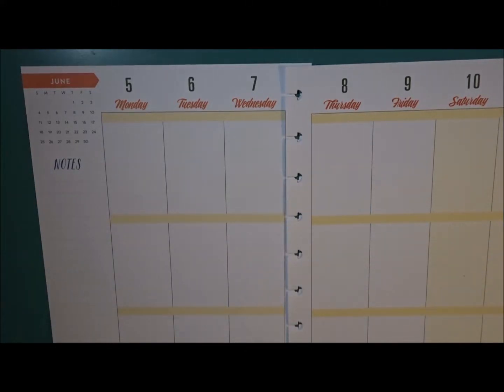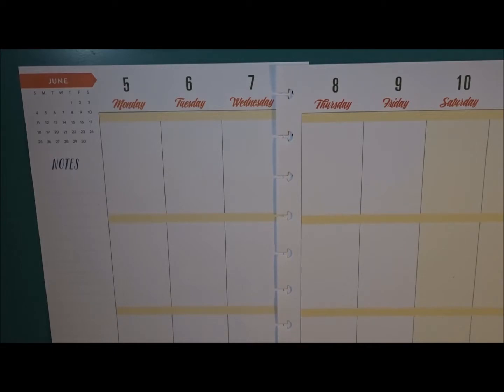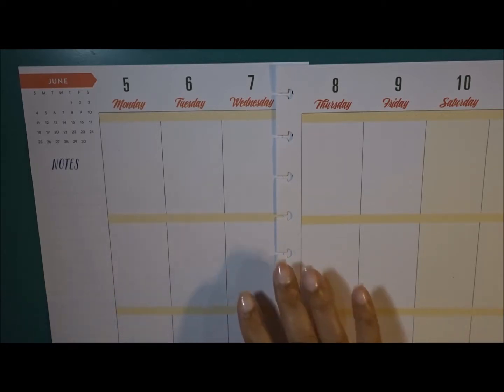This is Nichelle, and today we are going to be rewinding in my Happy Planner for the week of June 5th through the 11th. And we are going to be using the leftover kit from, I forgot the name of the Etsy shop, I'm sorry, Planner Sister Sticker, and it was called Cozy. So let me show you what I have left.